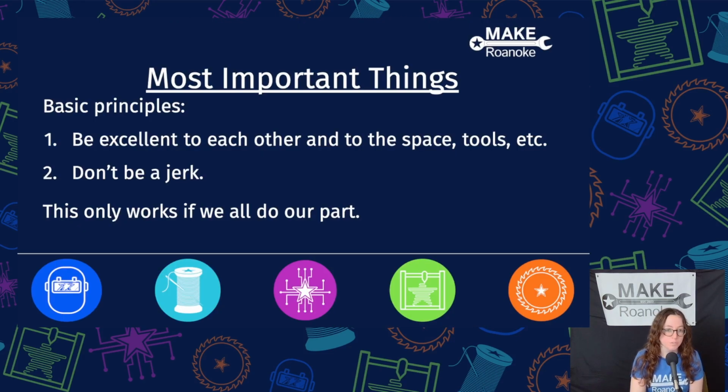So first, we have some of the most important things. In order for Make Roanoke to thrive, we need to live by these basic principles. Be excellent to each other, and to the tools, the space, stuff like that, and don't be a jerk. Most issues that arise in organizations like ours boil down to a violation of one of these two very basic principles. And everyone needs to do their part to keep this a thriving community and makerspace.